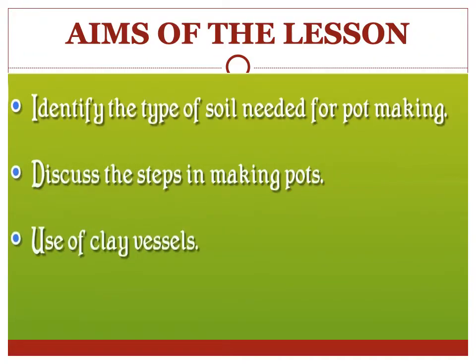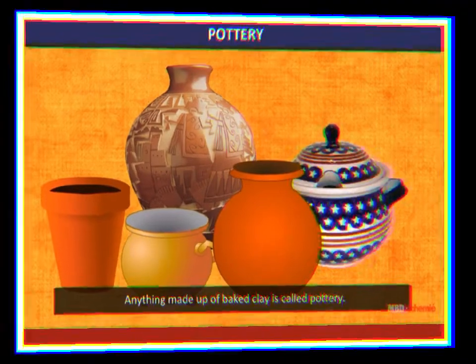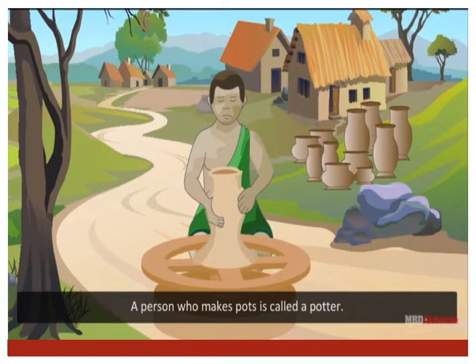Aims of the lesson: identify the type of soil needed for pot making, discuss the steps in making pots, use of clay vessels. Let's understand what is pottery. Anything made up of baked clay is called pottery. A person who makes pots is called a potter.